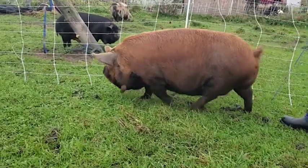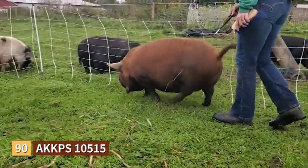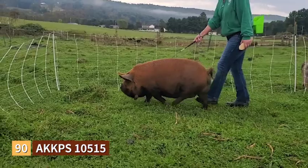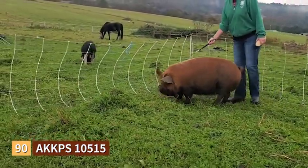I'm going to follow that with the number 90 hog, the orange appearing hog. One that follows really closely for me is a deep-bodied, really nice breed characteristic hog, one that's laid down and had some litters, and one that has a lot of muscle expression and shape, especially out through that ham.